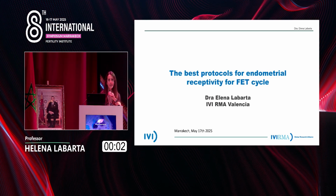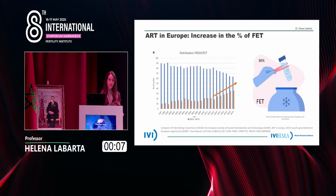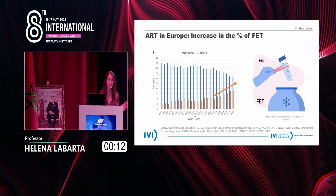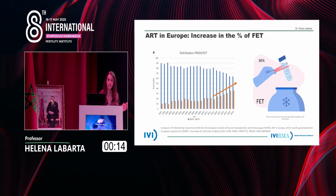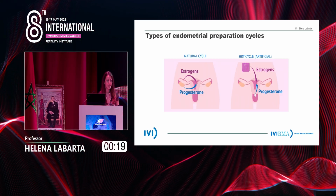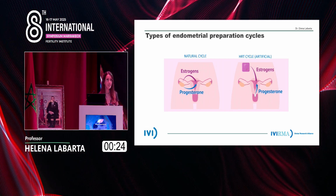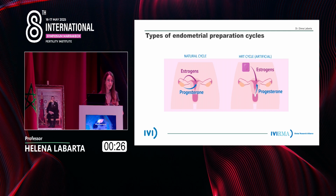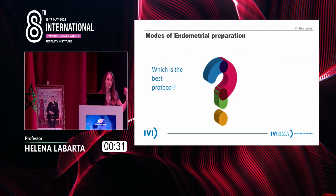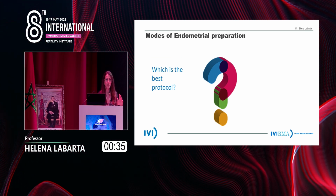Protocol for endometrial preparation in frozen embryo transfer cycles. And this is really important nowadays because we are witnessing an increase in the number of frozen embryo transfer cycles. And we, as clinicians, have to decide which type of cycle we are going to use in our patients. We usually choose between the natural cycle and the artificial cycle. And we still question ourselves which is the best protocol, the natural or artificial.